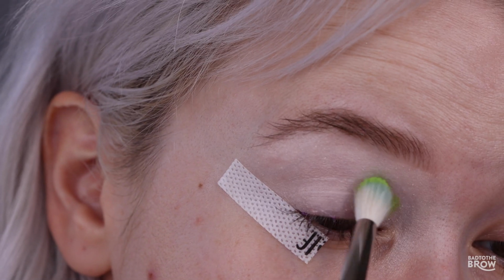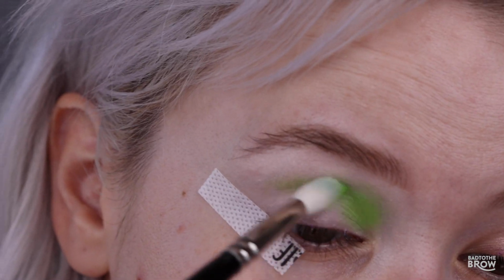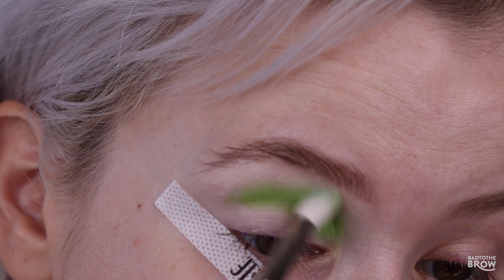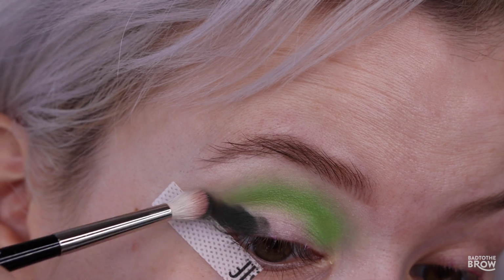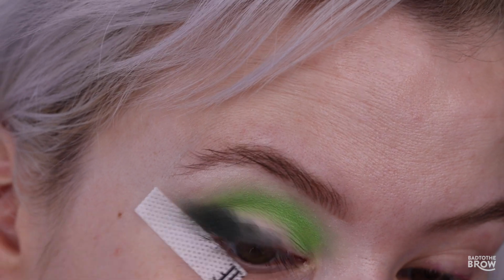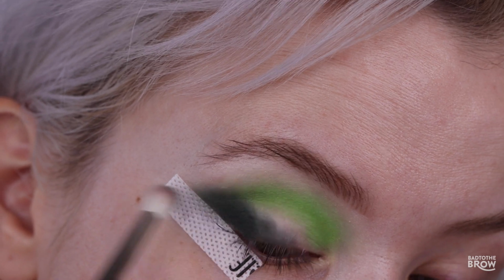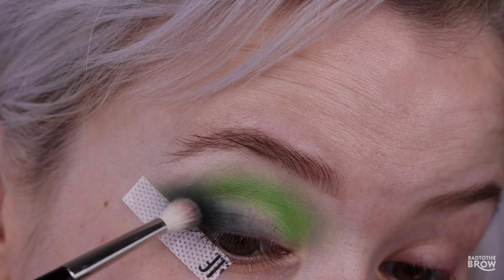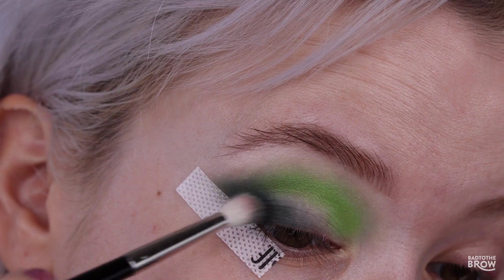Going in with Open Mind. And just putting it pretty much right in the crease. Next I'm dipping into Restless. I'm gonna put that on at an angle. Just packing it on and then blending out the edges of that and kind of blending it into the lighter green as well. This has so much depth. This is a really great kind of grassy forest green.